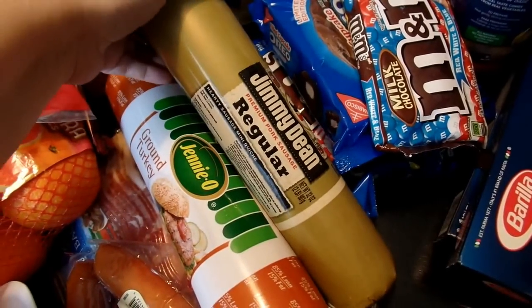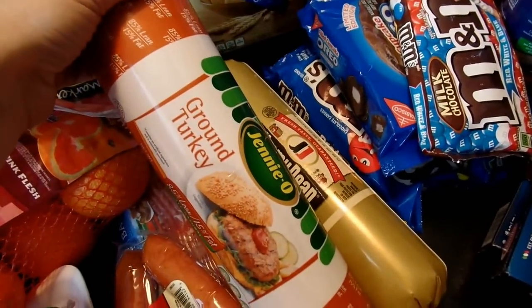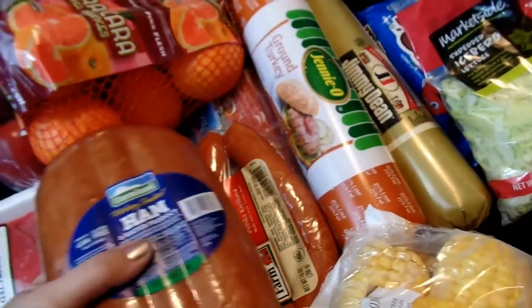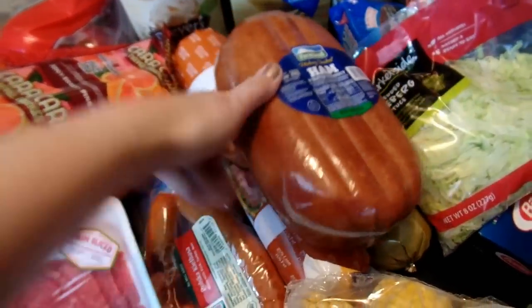I also got a big 2-pound roll of Jimmy Dean sausage and a 2-pound roll of the ground turkey, some shreds for sandwich wraps, and let's see, a ham. I'm going to turn this into a few different dinners, and a kielbasa.